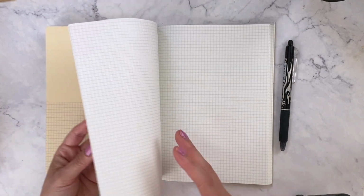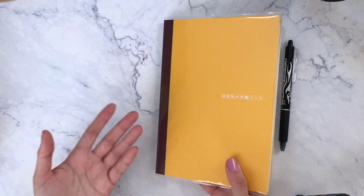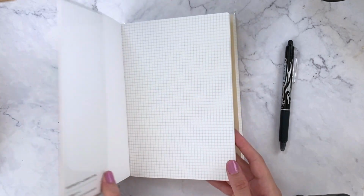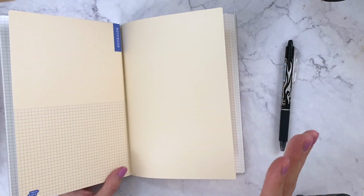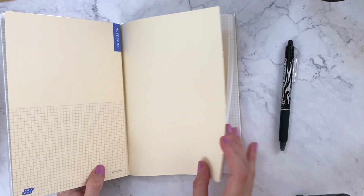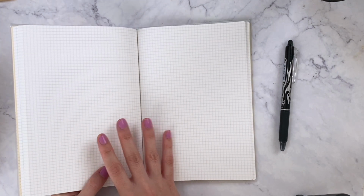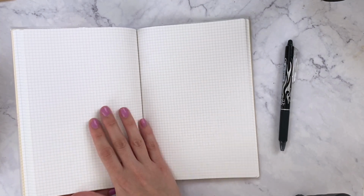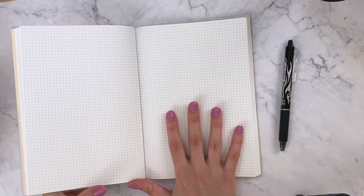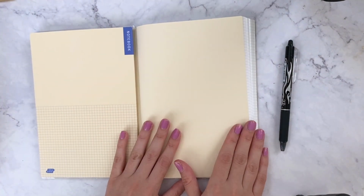And as a bonus, this is a much cheaper option because the plain notebook is only like $10, I think. So nowhere near the $60 mark for the Hobonichi Cousin. Of course, I know that most people need the structure, so I wouldn't necessarily recommend doing this unless you're like me and you prefer to do your own structure. But yeah, that is the system that I've decided to follow for next year.